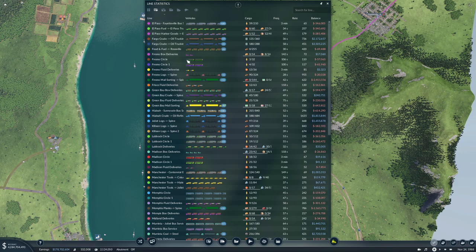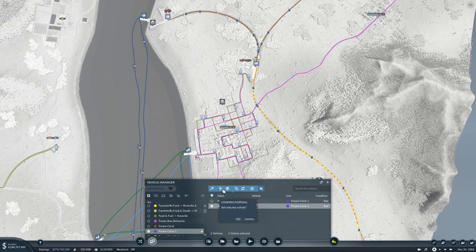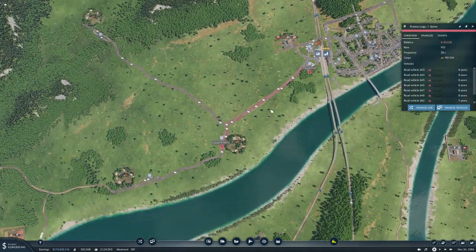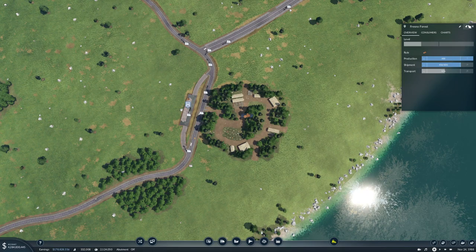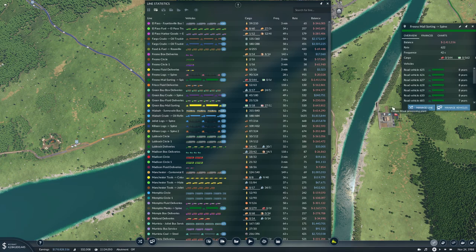Then we have Fresno, that's fine. Fresno Circle is... not fine. I think we'll just take that down to 1. Okay. Fresno fluid delivery seems okay. Fresno logs to spine. That's up here. I think you'll be fine. Fresno mail sorting spine that is.